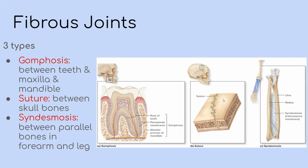And then your sutures, these are what connect your cranial bones together. They're really dense and they kind of slide together with the shape that they have with the lines of the suture.